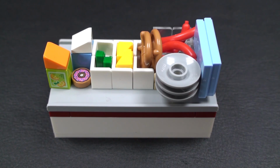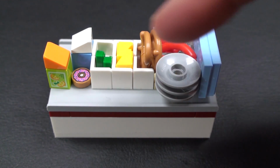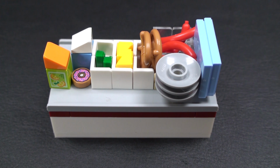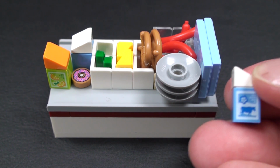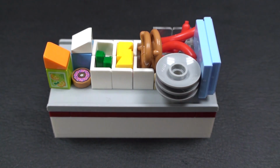We get some really nice foodstuff elements here, including the sausages. We've got some pretzels and some fixings, presumably to go with the sausages. Then we've got the printed donut, a carton of orange juice, which is a nice printed piece. And we have 2 cartons of milk, which again are nice printed pieces. Then we also get trays and plates for the inmates to use.